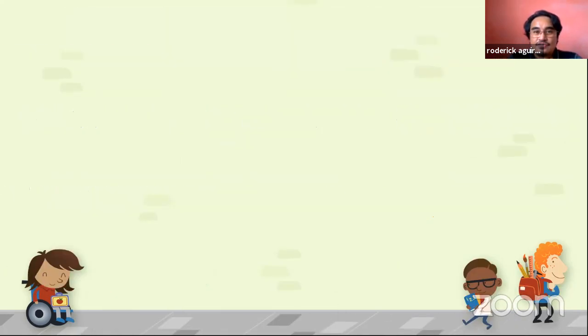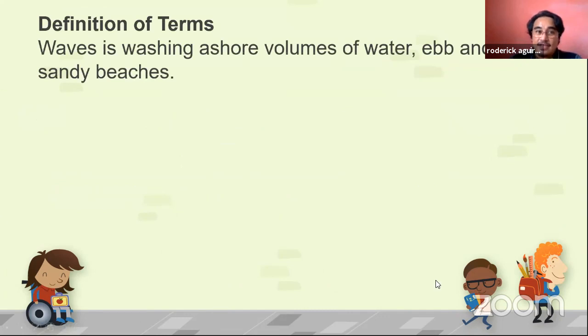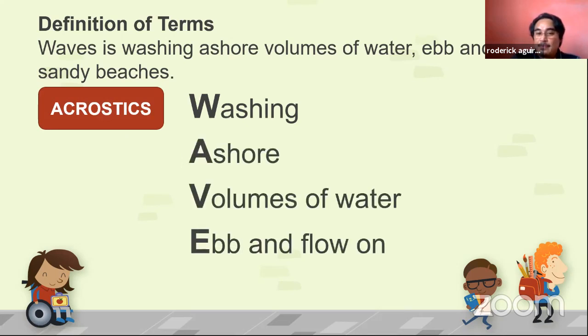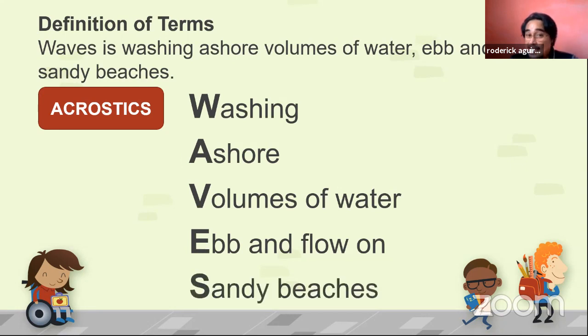So these are some of the strategies of doing chunking. Like this definition of terms: instead of students memorizing waves washing the shore, volumes of water, we can use acrostics instead. So we can say: washing ashore, volumes of water, ebb and flow on sandy beaches. So we can arrange the important keywords in the definition and make acrostics out of it.